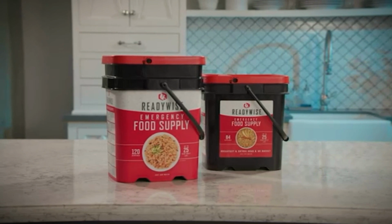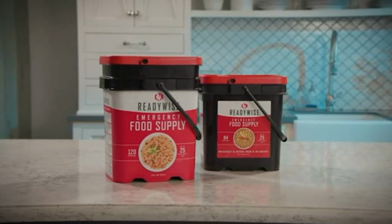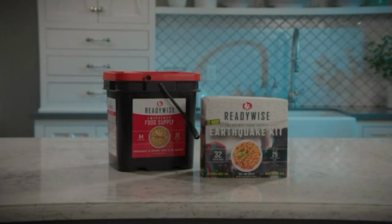Get ready because this is a serious contender for the ultimate survival food solution, the READYWISE Variety Pack Bucket. If you prioritize preparedness, this is worth considering. READYWISE has a good reputation in the emergency food space, and this bucket offers some serious advantages. Let's talk about what's inside.